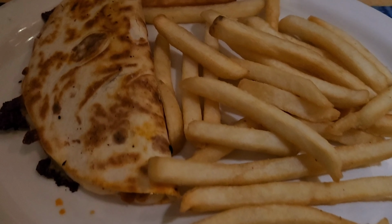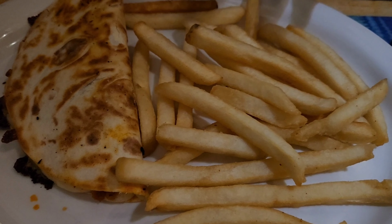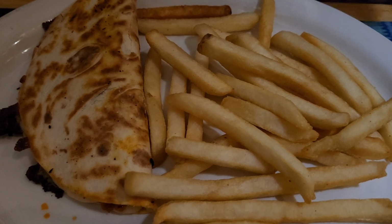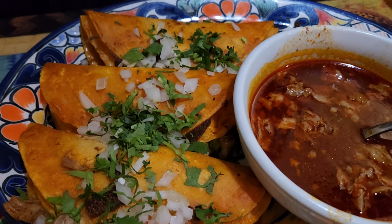And then we have a quesadilla, a kid's meal, quesadilla with french fries. It could have come with rice and beans, but we have a white boy. And then we have a real Mexican meal.